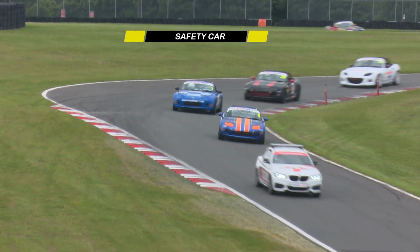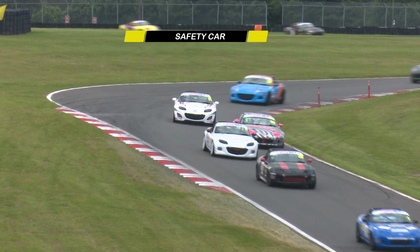Light's still on at the moment on the safety car, but they should go out as we go into the final sector, and then we will get a resumption of the battle at the front.